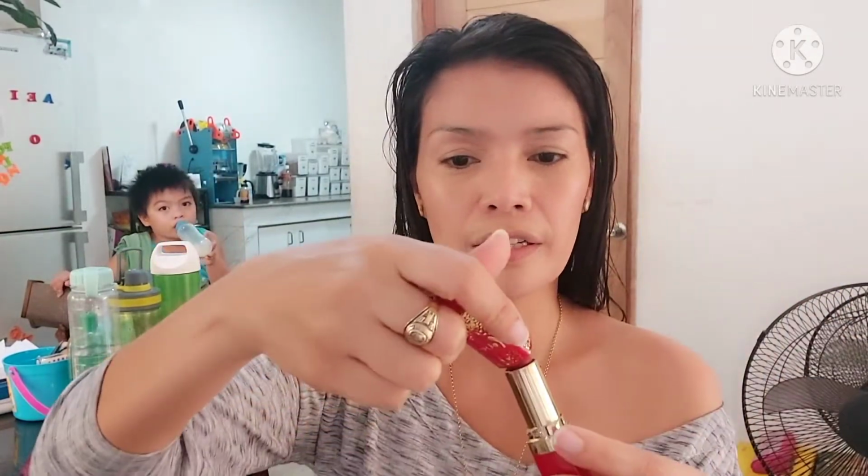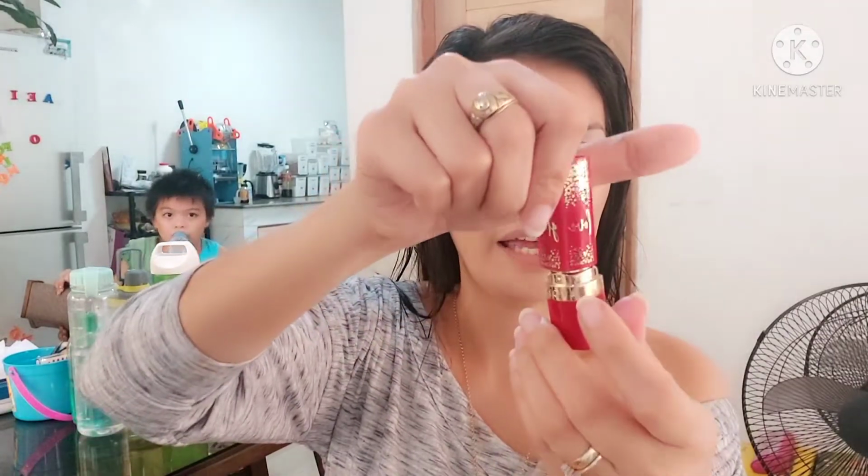And I just put a little. This is from Avon, the P201 concealer, and my lipstick is also Avon. This one, the Glam. This is Red Supreme. I just put it there at the top, and then blend it.